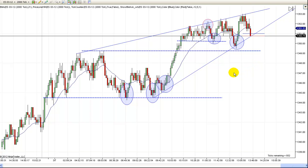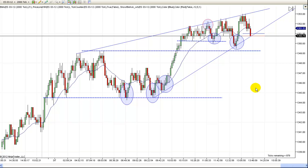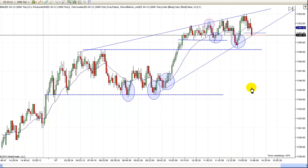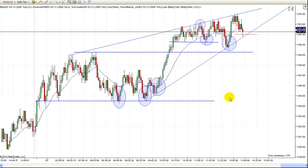And I hate that I missed it. I was just trying to get greedy really by entering down here. And even once, and that was still a good shot, but when it didn't get filled, I should have jumped up here and got back in. And I just didn't do it. I talked myself out of it. And so I'm kind of mad at myself because that was a nice 20-point trade I could have picked up right there. But anyway, I'm going to wrap this up.